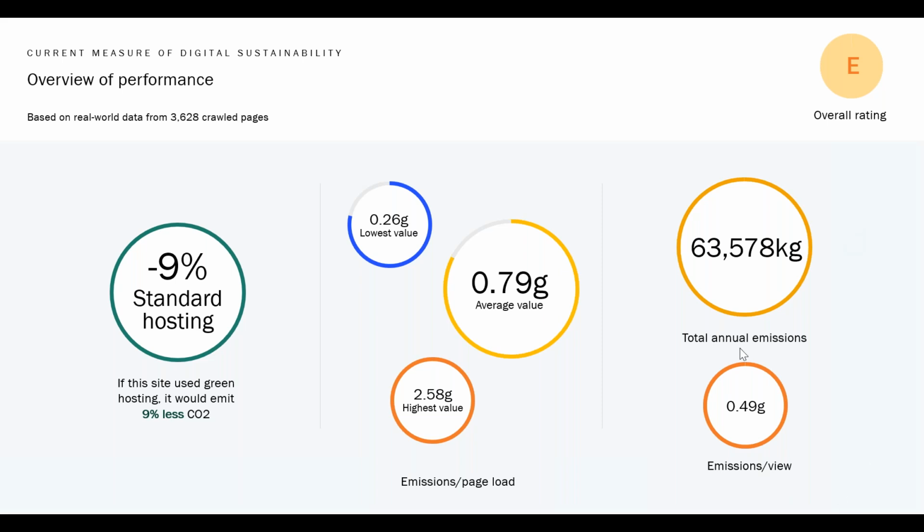And then we've added in this emissions per view metric because, you know, you're all businesses, we get it. You want to get more visitors to your site. So it's inevitable that the carbon footprint of your site is and should increase. But what we can do is aim to limit the impact that you have on the environment by trying to limit the number of emissions per view.